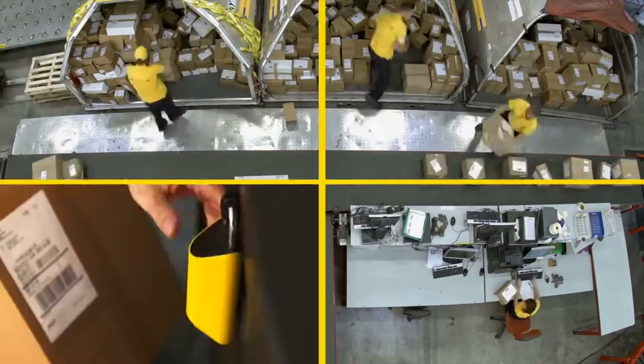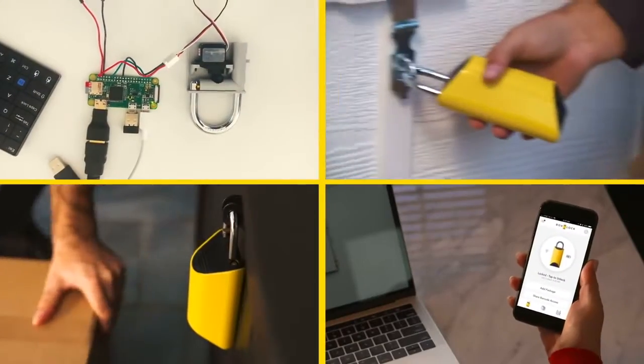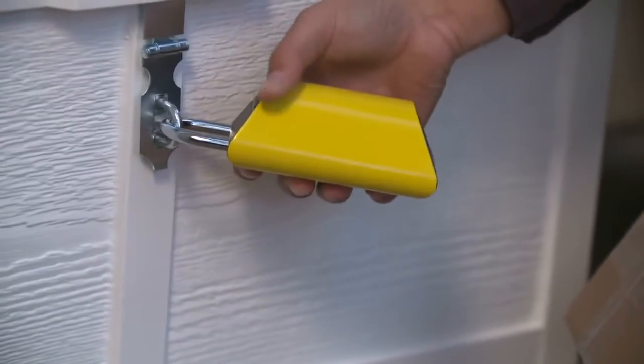Americans are receiving more packages and home deliveries than ever before. At BoxLock, we've made it our mission to protect your deliveries from porch pirates and package thieves. Our first product is a smart padlock that opens when you use it to scan a valid barcode.